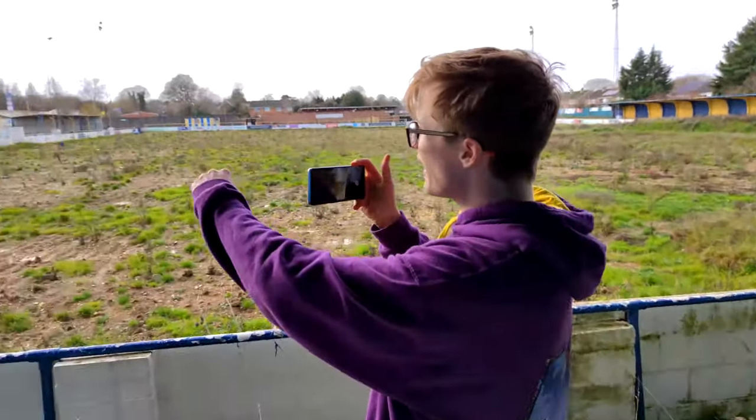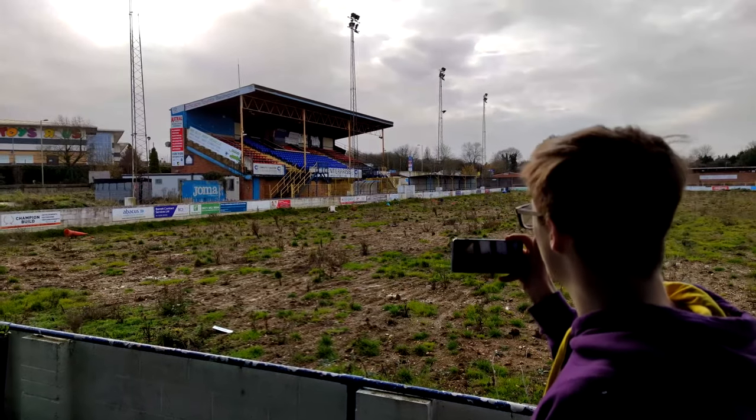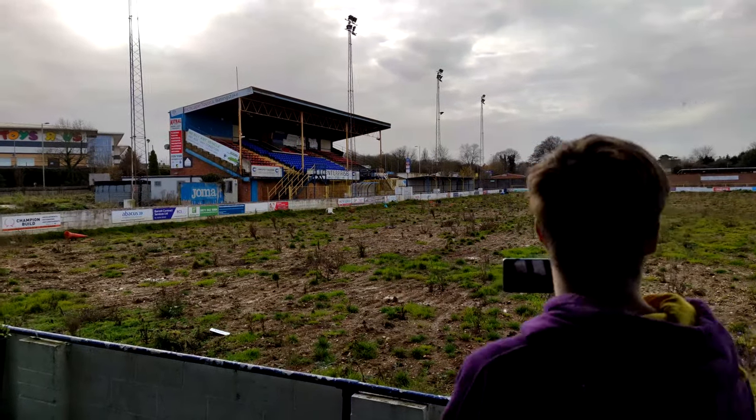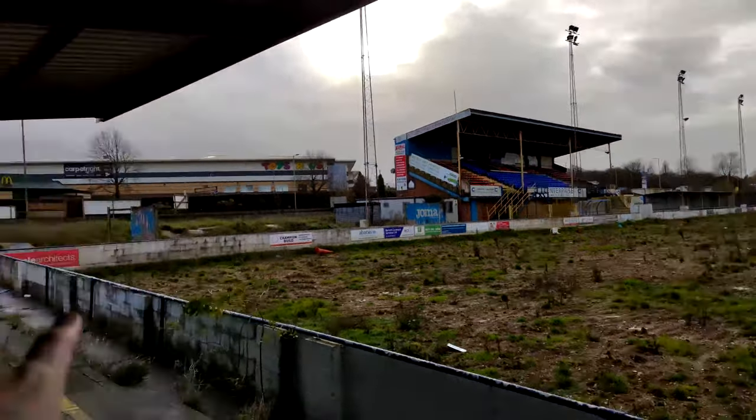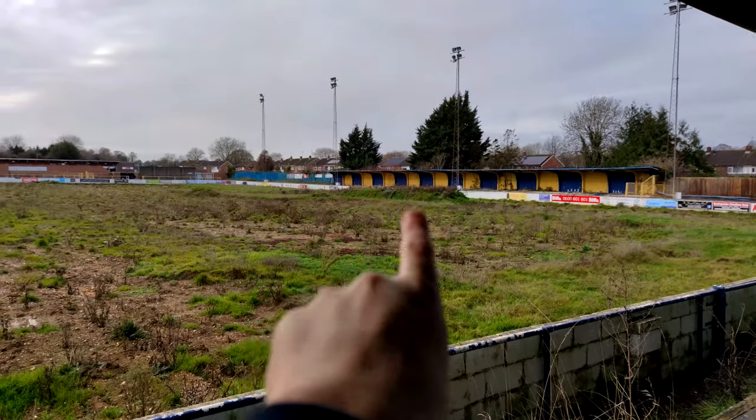I'm surprised they've made it higher up instead of making it wider. Yeah, because I feel like they probably could have got more seats in there. Yeah, probably, actually, because there is a bit of dead space there, isn't it? It's not really used for anything. There's a big old mound in there, look. You see that?